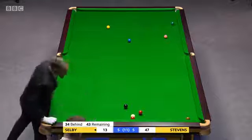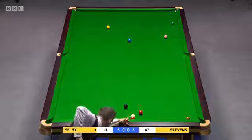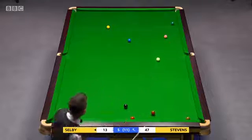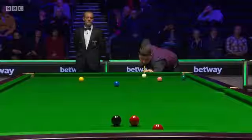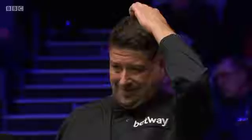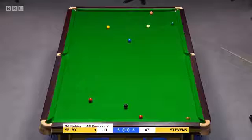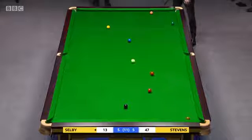Okay, well, 8. He got 8 points from the red. Mark Selby 8. He left a long range red. But he really wants a colour with it. He may have got away with it.